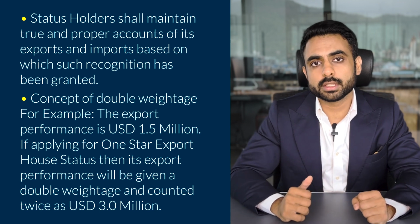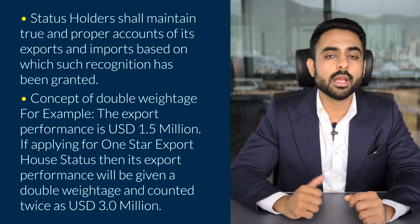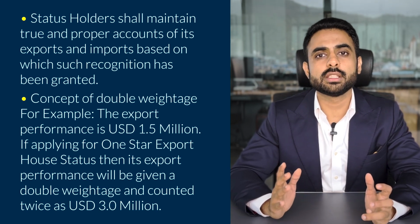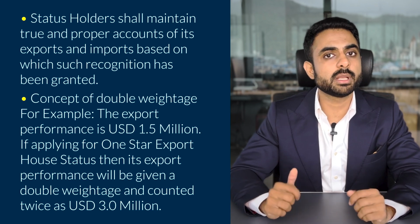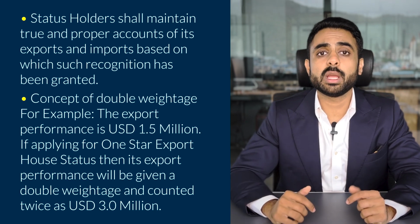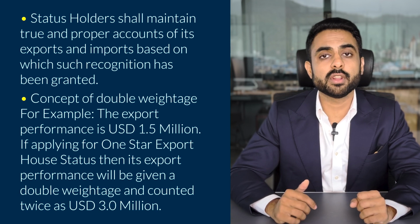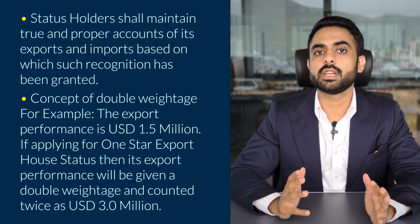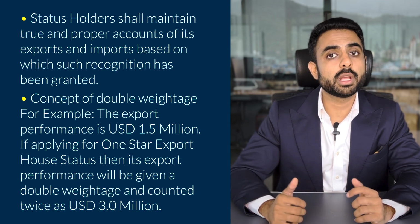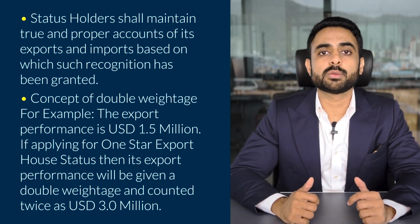Concept of double weightage. The export performance of certain eligible exporters will be counted twice, making them eligible for one-star export house status. For example, suppose there is a company ABC Steels Limited, which is an MSME company in the business of stainless steel exports. The export performance of ABC Steel Limited is 1.5 million US dollars in the current and the previous 3 financial years. If the company applies for a status holder certificate, then its export performance will be given a double weightage and will be counted twice as 3 million US dollars, making it eligible for one-star export house certificate.